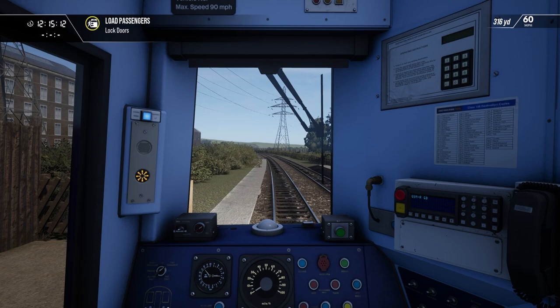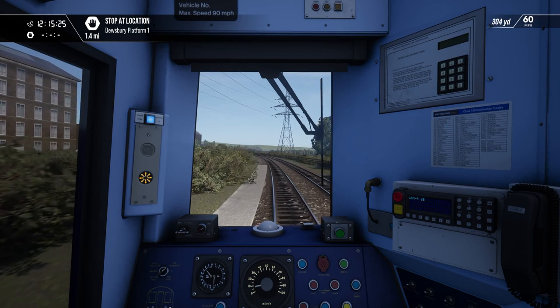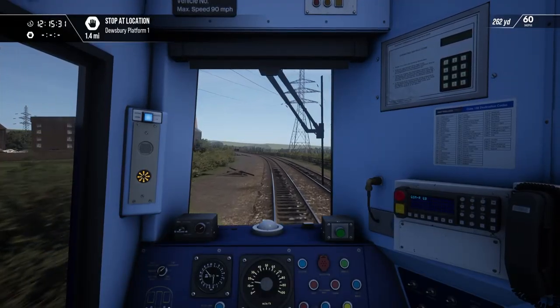A little bit of a reduction there. Okay, brakes off. Go. Does have a lovely engine revving up, this thing. Really nice. I like it a lot.